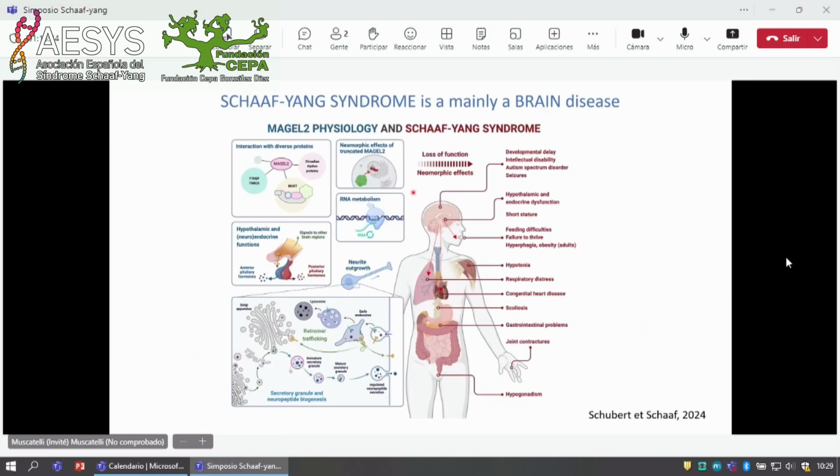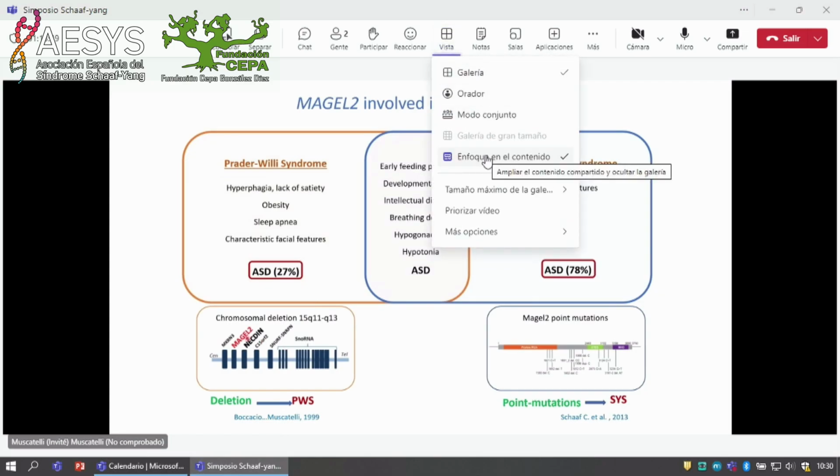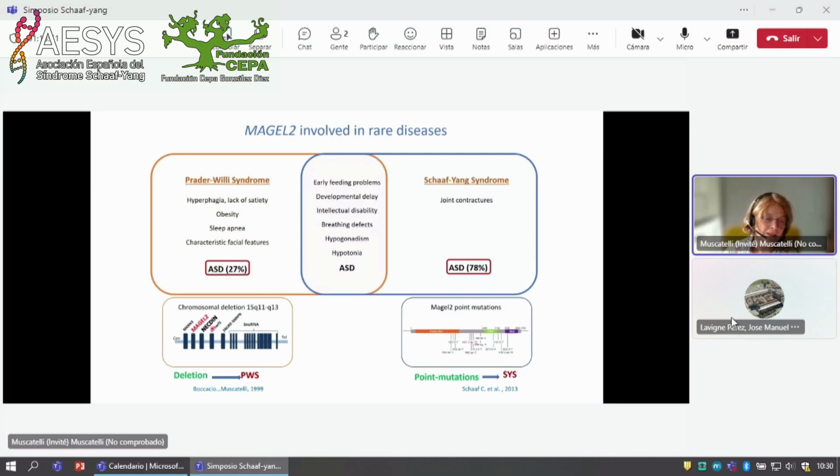What is important to say is that in Prader-Willi syndrome, there is a large deletion on chromosome 15q11-q13, including several genes, and MAGEL2 is one of these genes that is deleted. So there is no expression at all of MAGEL2. In the case of Schaaf-Yang syndrome, only point mutations appear in the MAGEL2 gene. So it means that all the other genes are present. They do work correctly, but this gene only is mutated, and point mutations give rise to a truncated protein.